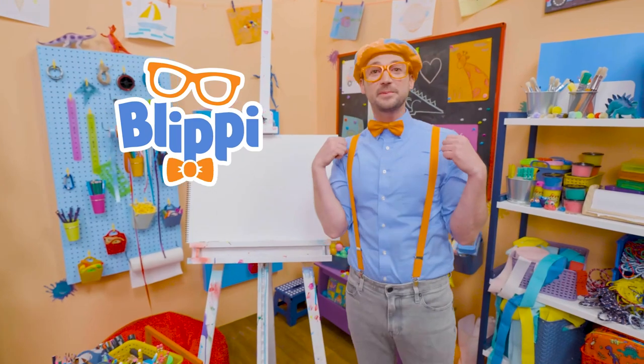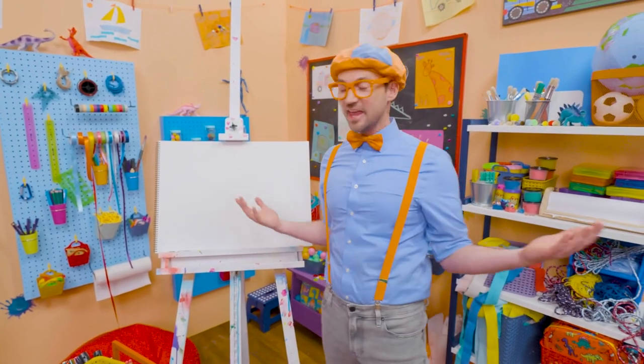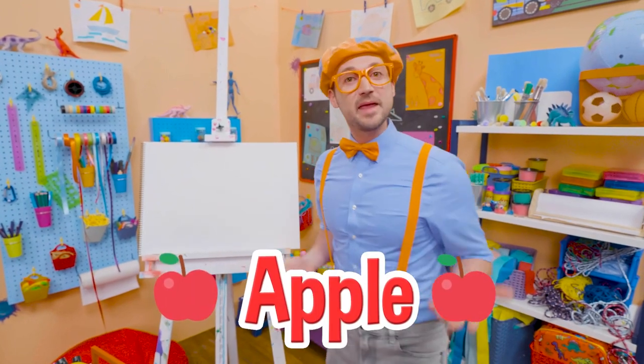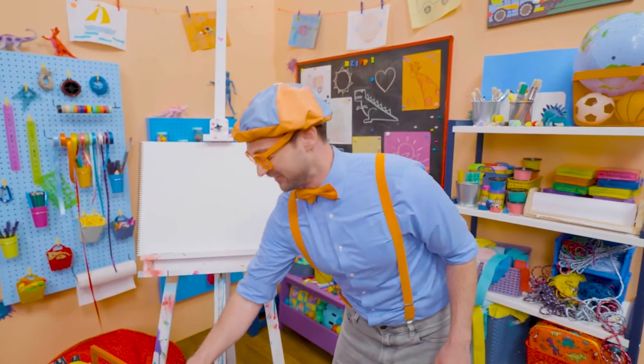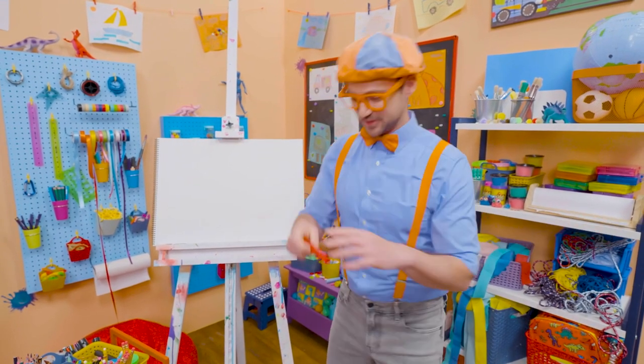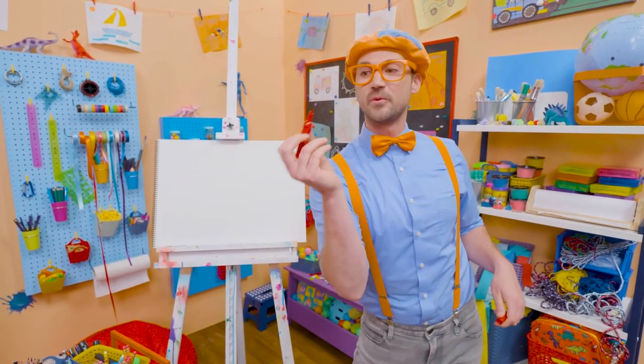Blippi! Hey, it's me, Blippi. And do you like fruit? Yeah, I do too. One of my favorite fruits is an apple. Maybe you and I should draw an apple today. Wow, there's green apples, red apples, yellow apples, but today you and I are gonna draw a red apple.